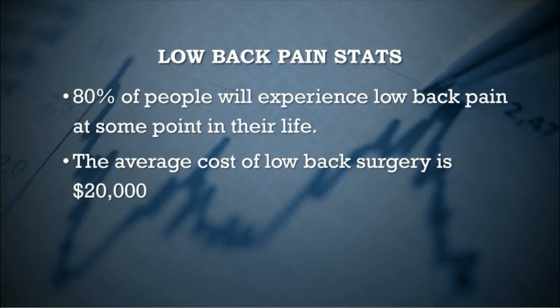Now, enough about me, and let's get into the reason you are here. As you can see, about 80% of people will experience low back pain at some point in their life. Unfortunately, I'm guessing you are part of that stat since you are attending this webinar. You might have tried many different treatment methods ranging from drugs and injections to massage therapy or physical therapy. There's even a chance surgery was recommended to you. The average cost of low back surgery is $20,000. Think about what you could do with that money if you didn't have to go through with low back surgery.